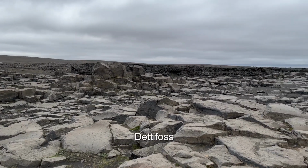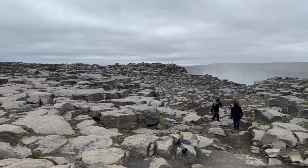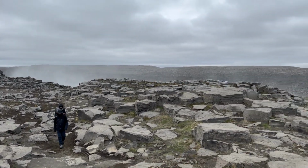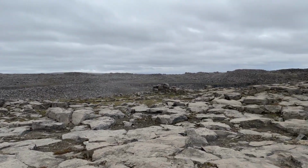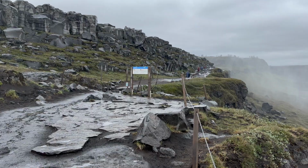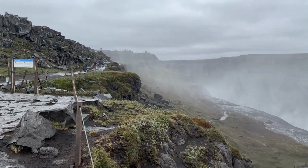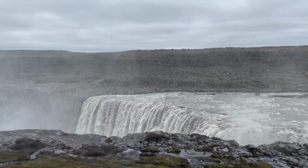It takes a bit of walking to the observation deck from the car park. The landscape here is interesting. There are basically no plantations here, just rocks, big and small. This waterfall is famous not only because it is the largest waterfall in Europe, but also because it appears in a few Hollywood blockbusters.